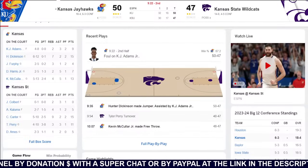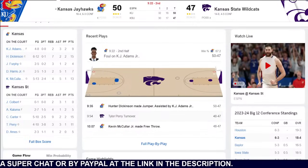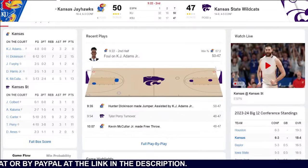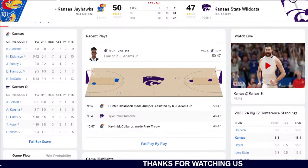K-State on the move. Here's a drive by Gasson, and he's fouled underneath the bucket. It's a push. It will be against Adams. Second foul against KJ. He was going so fast. Fourth against Kansas. So fast he couldn't get a shot up, but it was a foul against KU.